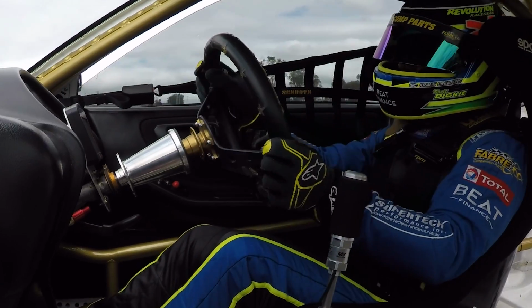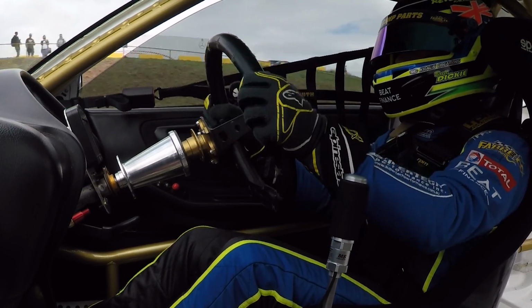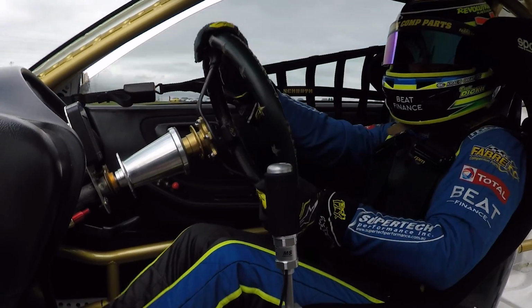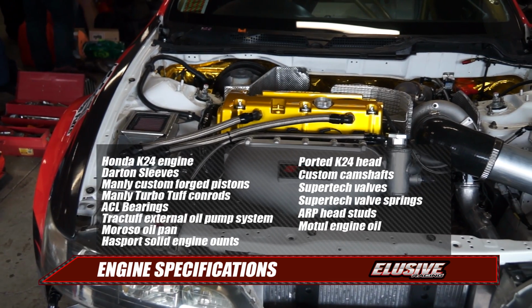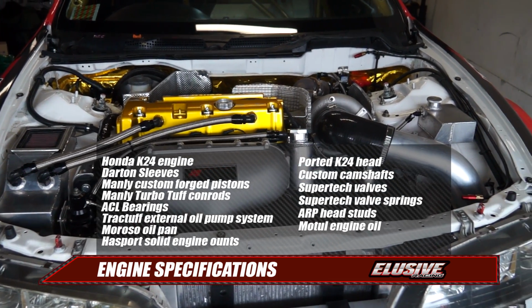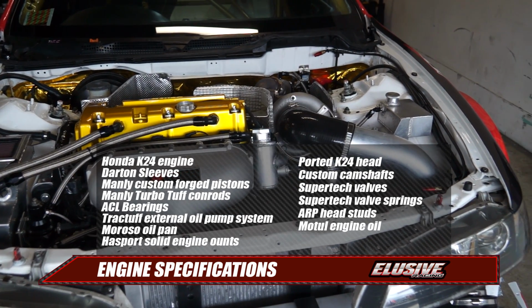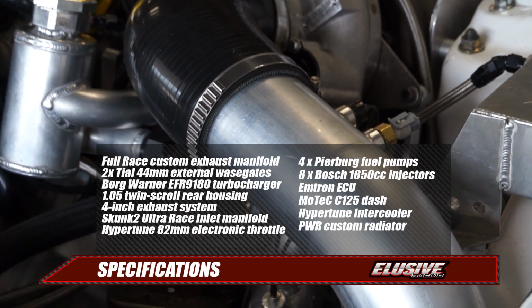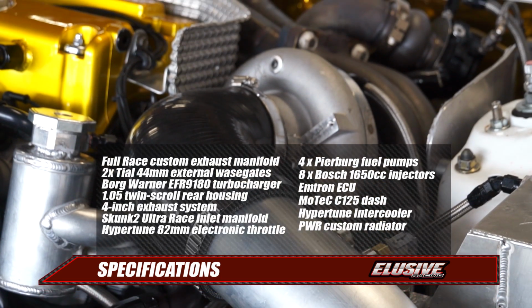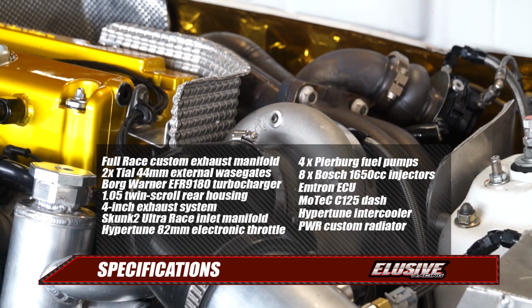So I reckon I've just done my 17th lap in the car since it's been put together. So every lap's a learning curve and every lap's a different lot of excitement for me. 2018 World Time Attack Challenge is a completely new setup for Elusive Racing. We did Victorian Time Attack this year in normally aspirated K24. This year we've now married that up with the 9180 EFR. As you can imagine, fed some boost into it and the power gain is tremendous.